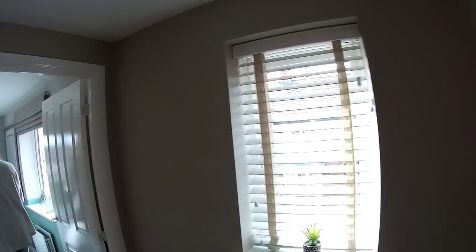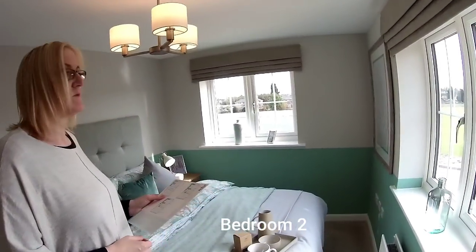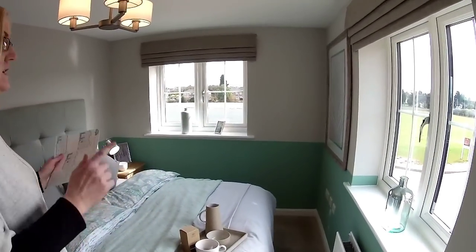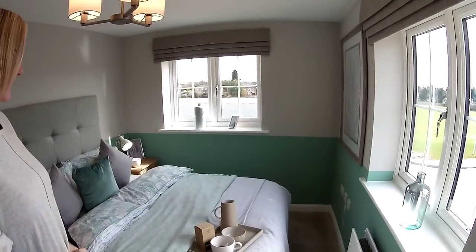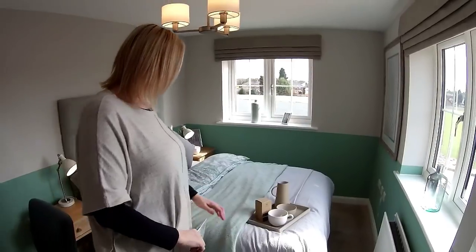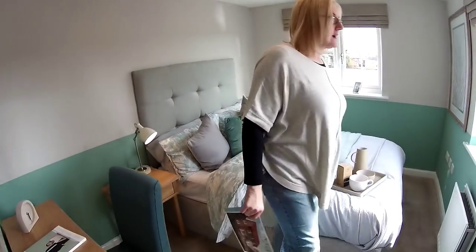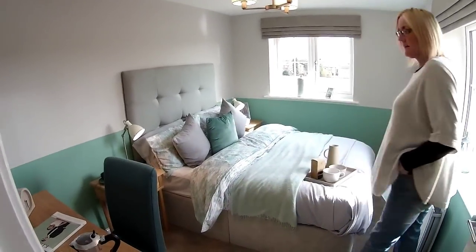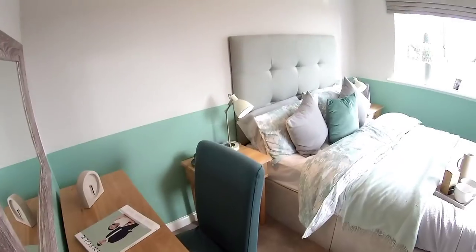So, we're at the front of the house, and I would say that this is bedroom two. We're on the corner, so you've got two lovely windows. It just floods that room with light. It's a good size, and that's quite a big bed in there, isn't it? Nicely decorated. They've got additional furniture at the side of the bed, a lovely dressing table.